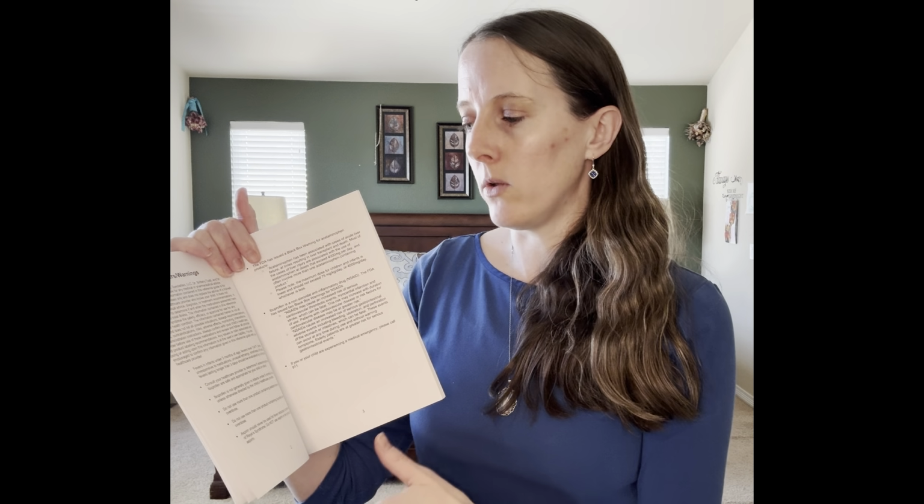Here are some disclaimers and warnings. It does say this is information only. We want you to run this by your physician just to make sure that your child is getting appropriate treatment. But if your doctor has told you it's okay to give ibuprofen or Tylenol when your baby has a fever, that's okay. But it does go through some situations where you might want to seek medical attention.